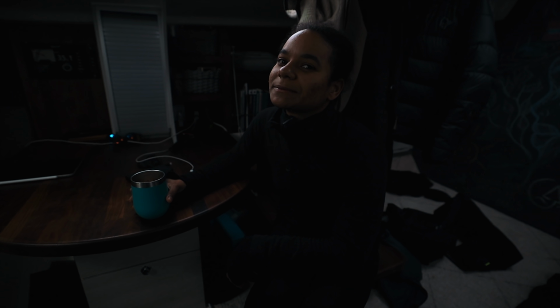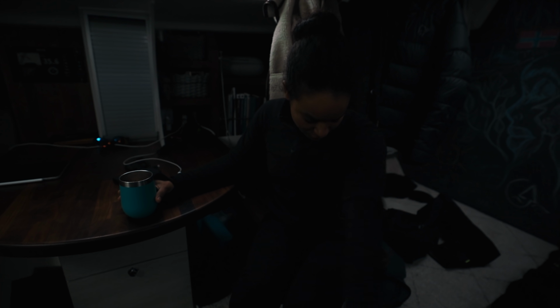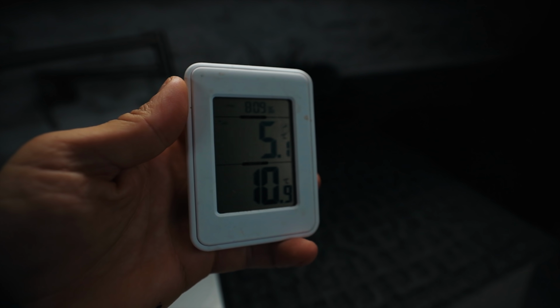You ready to get all bundled up like a plumpy Oompa Loompa? Yeah, I have like half my layers on already. I need to fluff up because it's going to be cold today. See? 5 degrees outside, it says.